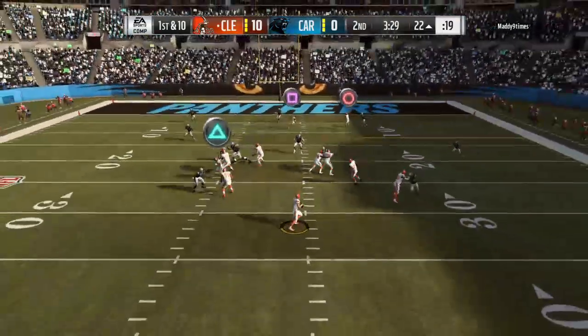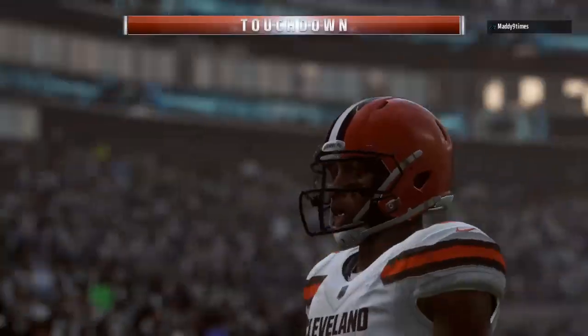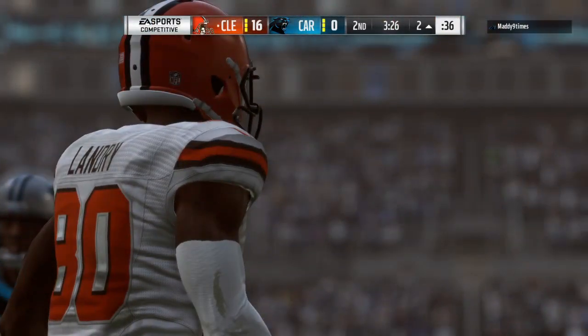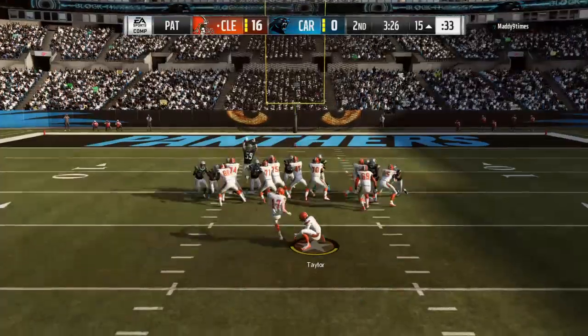They go play action here on 1st down. And this is caught. Touchdown, Cleveland. Jarvis Landry, a 22-yard touchdown grab. And the Browns add on to their lead.